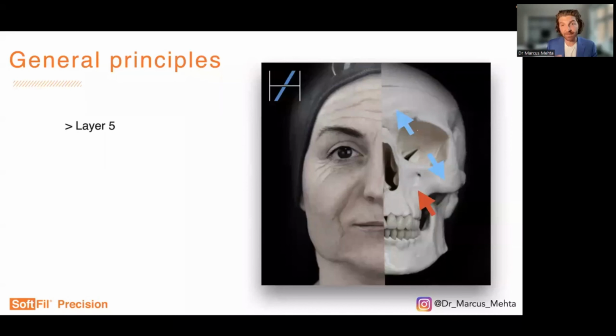And as a result, things happen such as, on this diagram you can see on the right of this illustration I did of an aged face with a skull, you can see the orbits getting larger. You can see the maxilla slightly recessing. You lose volume in the chin. The bony areas really change as we age. And as a result, the overlying soft tissues lose that framework and structure that they're usually supported by.